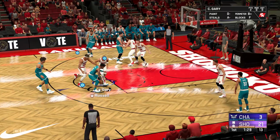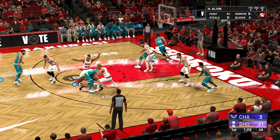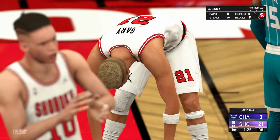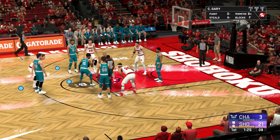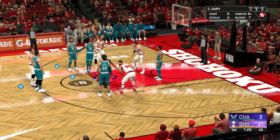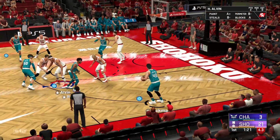Pass to Russell, and they double up Russell. And a bit of a battle here for the ball. The official signals a jump ball here. So it's the Hornets now. Just five to shoot. Out to the right wing.